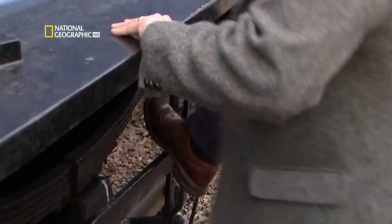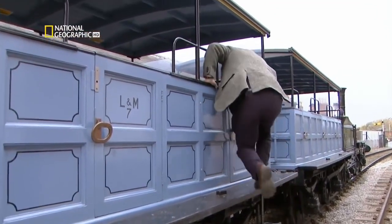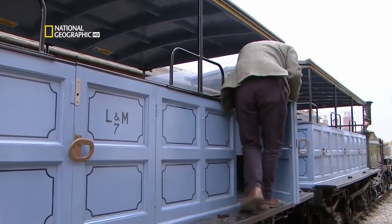They hadn't quite worked out how to do railway stations, though. For a start, there was no platform, so the passengers had to climb up into the carriage, like this. But once on board, passengers could look forward to a journey time of just an hour and a half to cover the 30 miles.